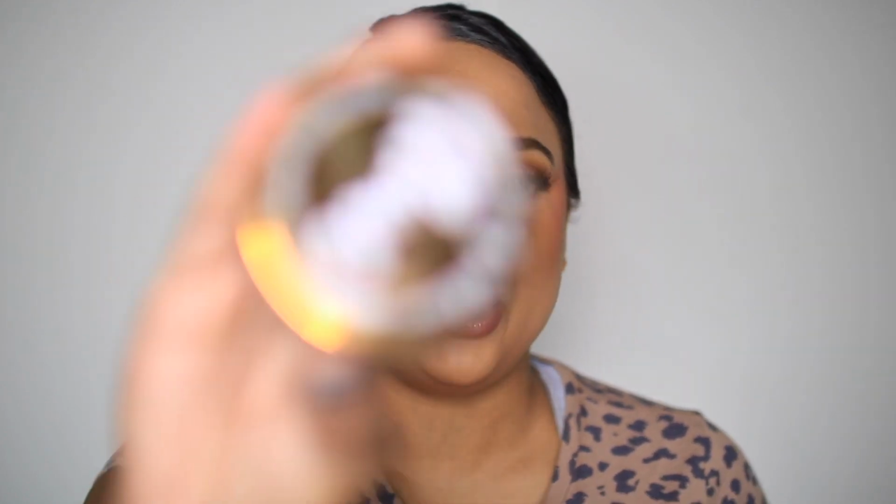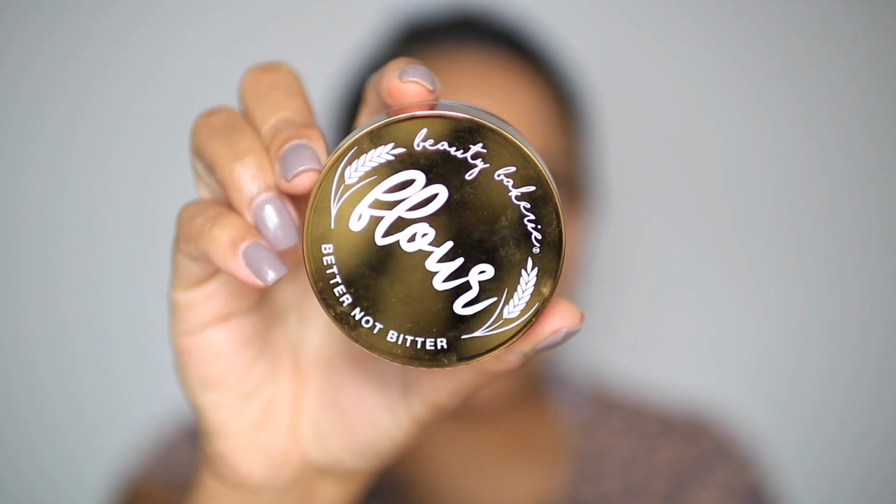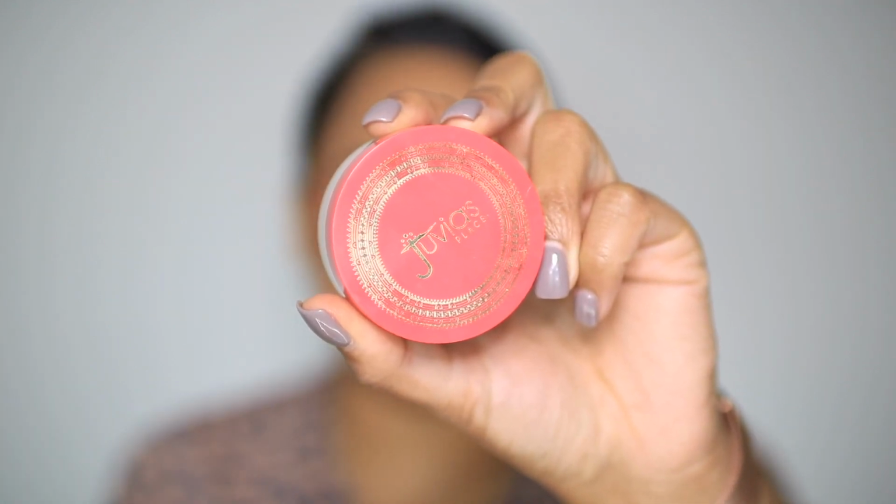So the next product I'm going to talk about are setting powders. The first one is from Bakerie. This packaging is absolutely adorable. I currently have shade Oat, which is just translucent. This is a great setting powder. It looks amazing underneath your eyes, really brightens up underneath your eyes and isn't too drying. I also have the Juvia's Place setting powder in White Sand. Both of these are great underneath the eyes. They're super brightening and they don't look cakey or make your eyes look super dry. I really like both of these setting powders.